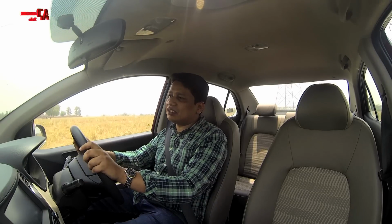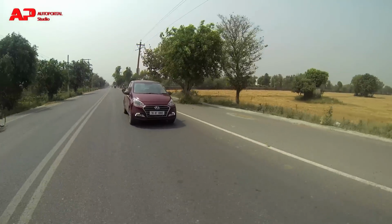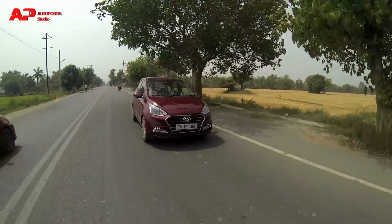Now, in terms of fuel efficiency, this 1.2-litre diesel engine delivers over 25 kpl, which really is now the norm in this segment rather than the exception. So that also means that the Xcent will offer you low running costs in the long run, and that with this huge features list means that the Xcent is a really formidable package in the entry sedan segment.